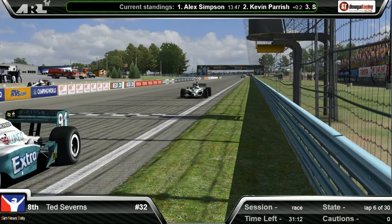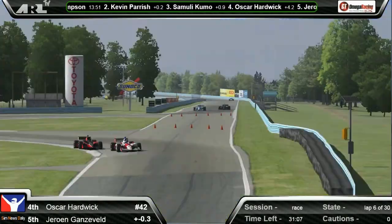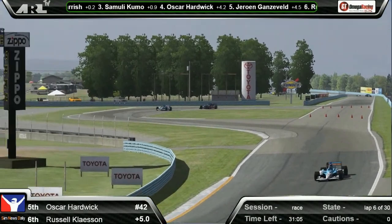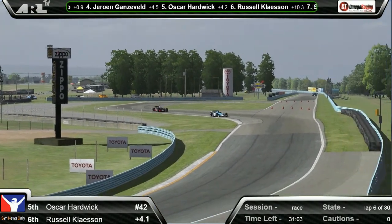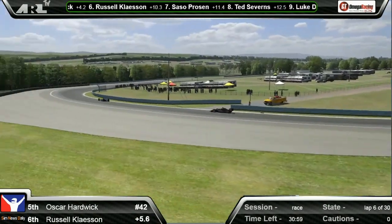As Luke Dowding goes over the start-finish line, looking at it actually, I think it could have been Nick Maynard. Looking at the driver's list, Oscar Hardwick fighting the car. He's been passed by Jeroen.